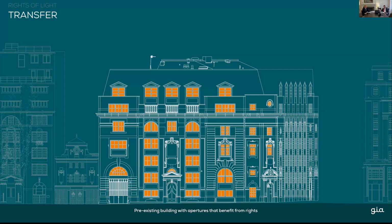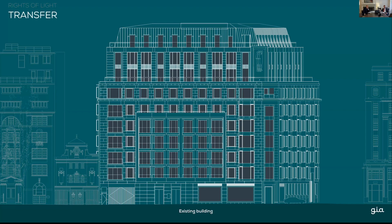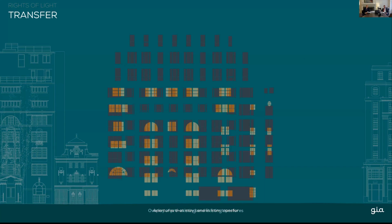But what the image on the screen is showing, everyone can see that, is obviously a pre-existing building. So the one which has been demolished and is being replaced by a more modern building, which we call the existing building as it's existing today. And then what we do as surveyors is try to understand which of those windows, which are shown there from the existing building, correlate and match with the windows of the demolished building. And as you can see, we've overlaid two elevations, and you can see in the orange where there is an overlap of the old window to the new window.